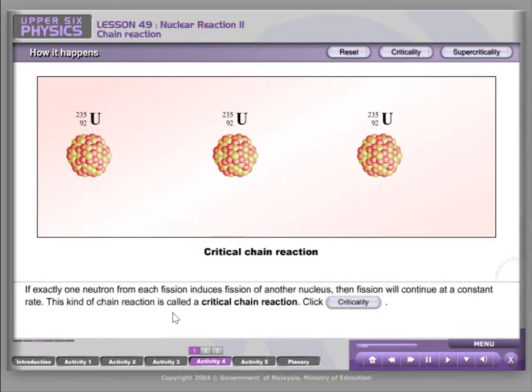If exactly one neutron from each fission induces fission of another nucleus, then fission will continue at a constant rate. This kind of chain reaction is called a critical chain reaction. Click the criticality button.